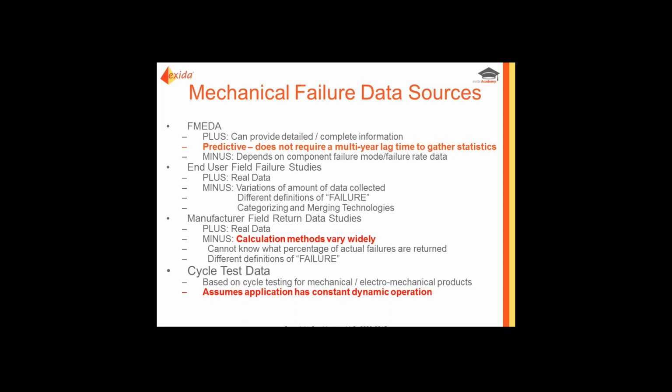So we're going to also look at mechanical failure data sources and how you get mechanical failure rates and where all of these come from. There are four major categories of how to receive failure rates, failure data. The first one we're going to look at is an FMEDA.